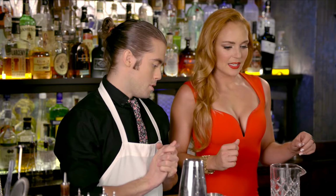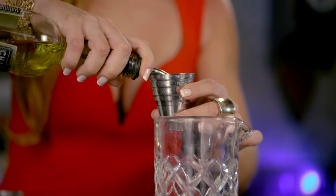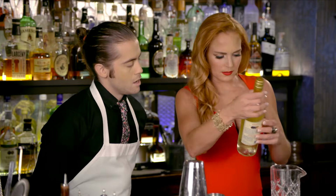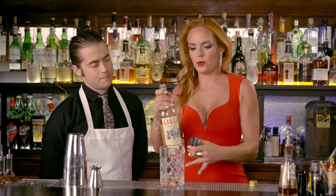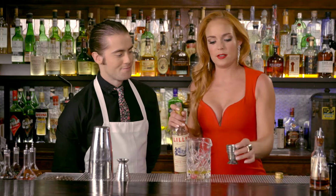You're gonna do equal part yellow chartreuse and Lillet Blanc, a quarter ounce of each. All right, a quarter. And then a quarter of the Lillet Blanc. What's Lillet Blanc? French Bordeaux-based aperitif. Oh, okay. So we could just drink this on its own? Absolutely. It's delightful and sweet. Quarter ounce. Oh, very nice. Sorry, that was a little bit more, but nobody knows.